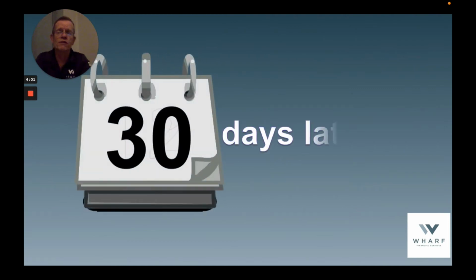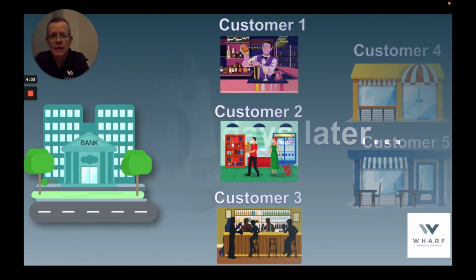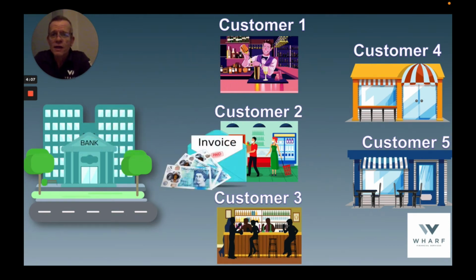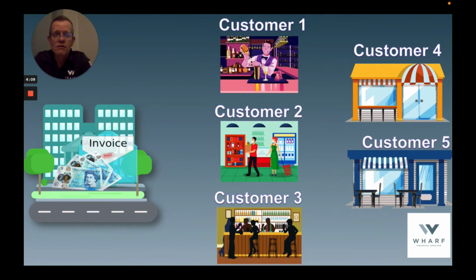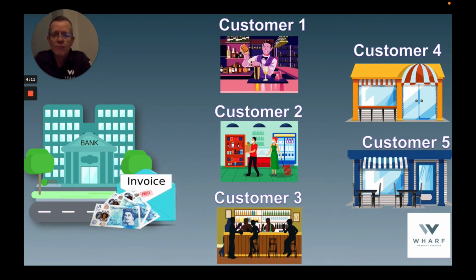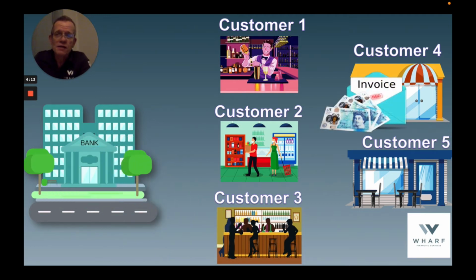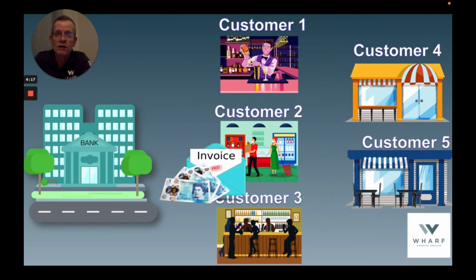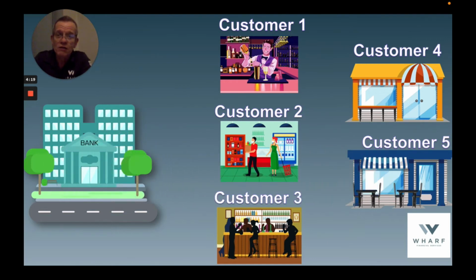So let's have a look. Where are we? 30 days later, the customers, who are all good customers, all pay on time. They've all paid their £20,000 into the bank account. And by the way, one of the things the bank will do when it takes the brewer on board is, as I mentioned, do a credit check on the customers. So if there are any problems, the bank can share that valuable information with the brewer. It's another benefit of using the service.